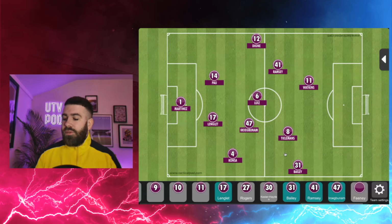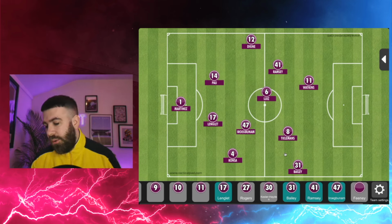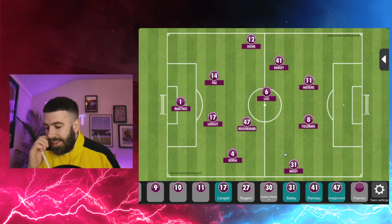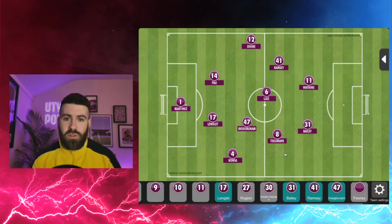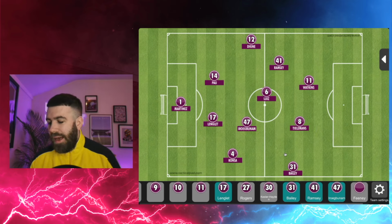So we could possibly go for something like this. We'd have the three at the back with Konsa, Longelo, Pau, Digne going forward. Double pivot of Iroegbunam and Luiz. Ramsey on that left-hand side. Tielemans pressing with Watkins, and then Bailey out wide. I think that is the best option. This didn't work against Spurs with Bailey up top. Bailey needs to be out wide, I think, and then Tielemans can play that role.